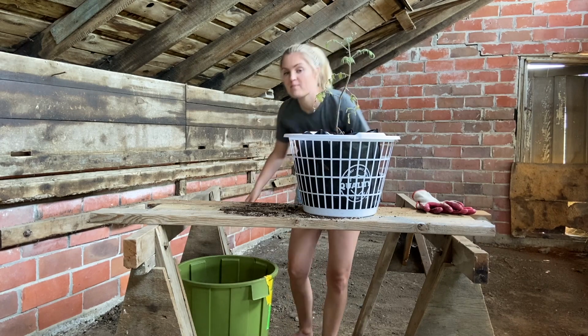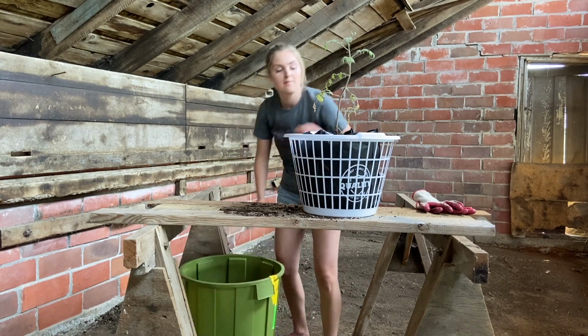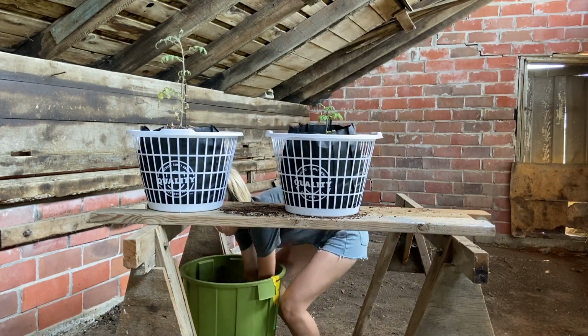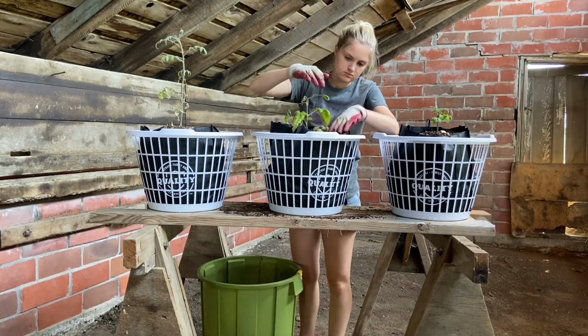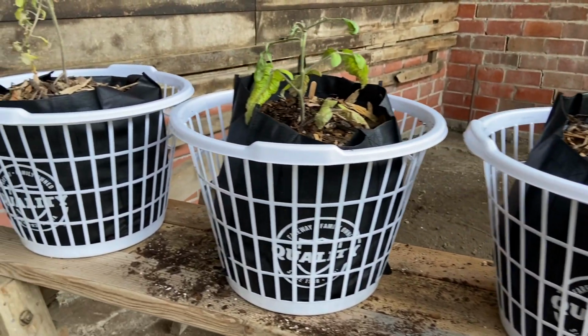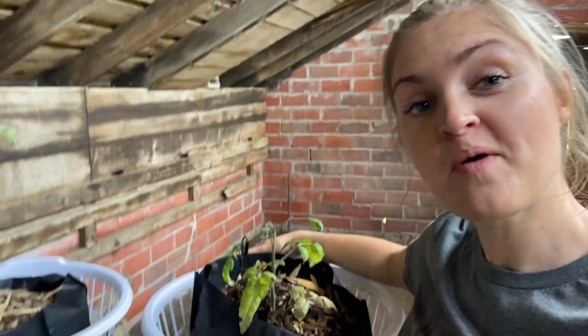So for now, I have my mulch right here, and I'm gonna go ahead and mulch all of my bags. Here's the final product, guys.